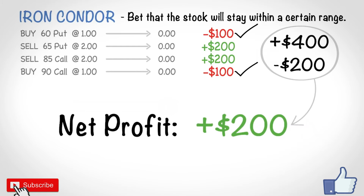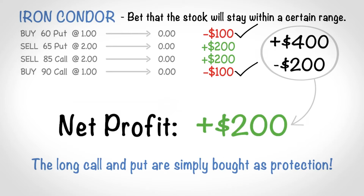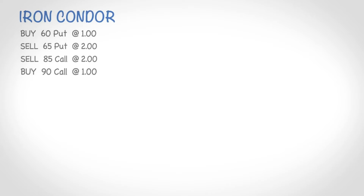We lost money on the long call and put, but that's exactly what we want to happen because we simply bought these options as protection. It's kind of like we pay for car insurance, but we don't actually want to crash our car. So now that you know how we make money on the trade, let me show you how we can lose money and also how much we can lose.